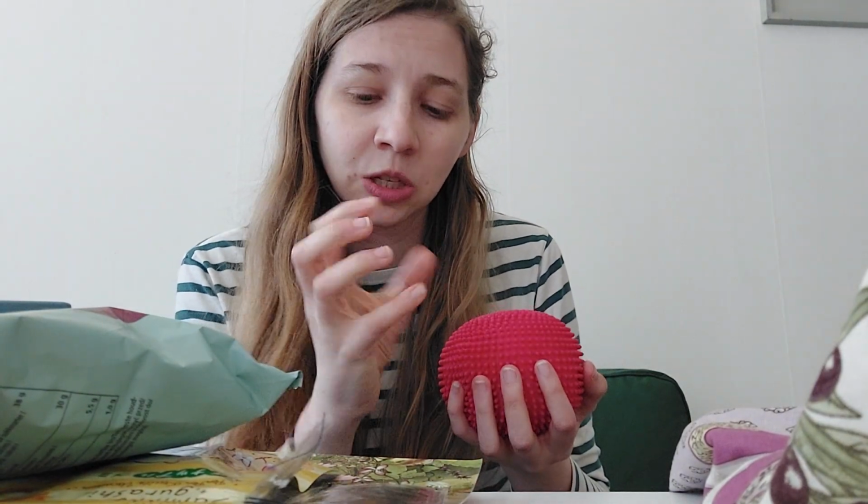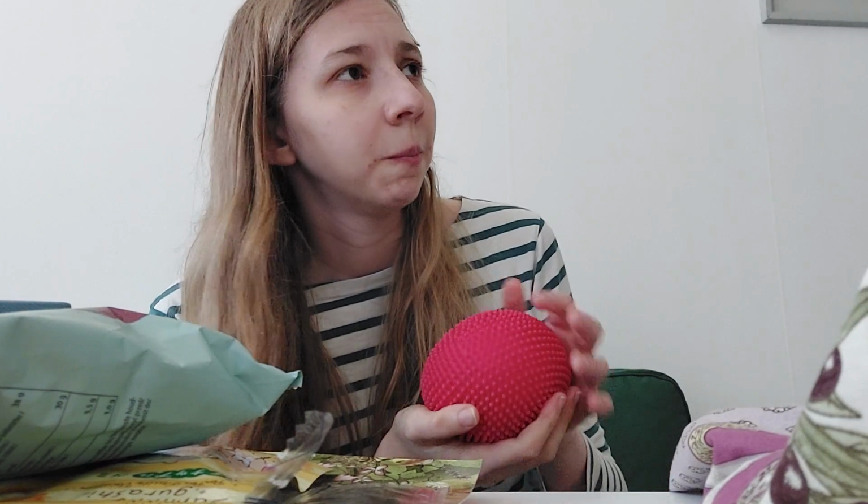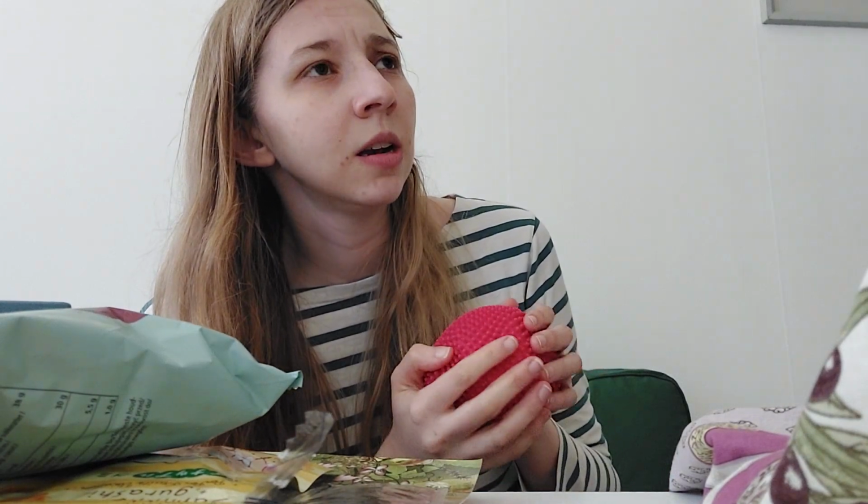I found some other ones that I thought maybe for next time. There's one that was a squishy watermelon. That was smaller, like this size. That was green and becomes red when you squish it. That's maybe in my next one.